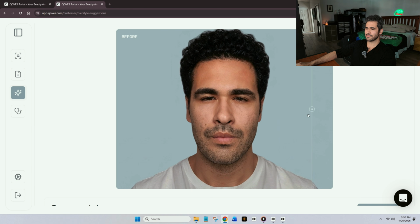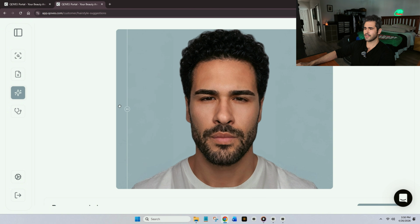Before, after. It's interesting because my before does have the hair already. And that's not how it was, right? So this is wrong. Anyways, before and after. Oh, gosh. The hair is awful. I hate it, man. And after. Well.